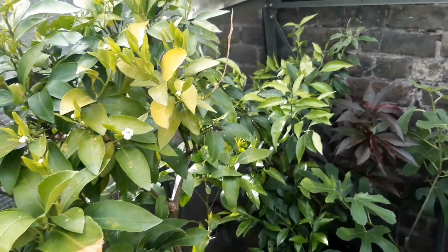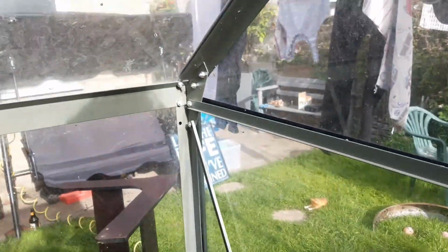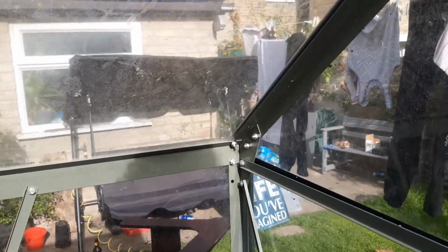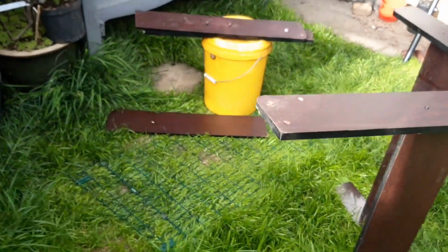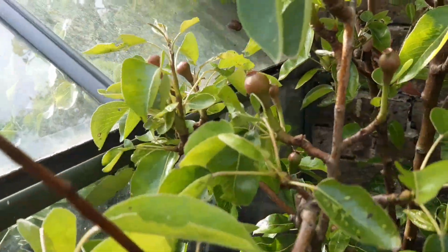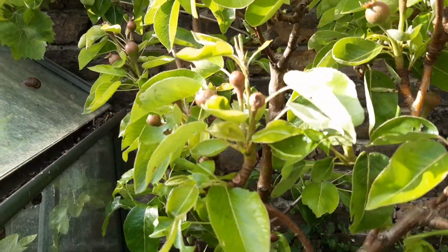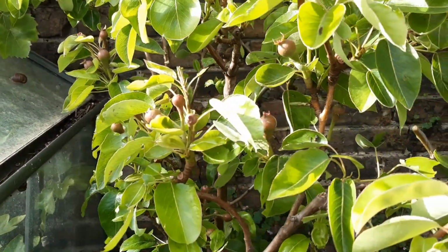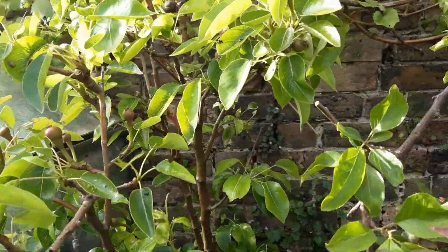There's a few citrus in the corner, which have flower buds on actually, so I might get a few citrus. Then just a really brief look outside. Actually, first I want to show you the pears. We've got pears on this tree. It's a multi-grafted tree, so there are several different varieties. I'm hoping to get a nice little crop of pears, which would be lovely. Pears are one of my favourite fruits.